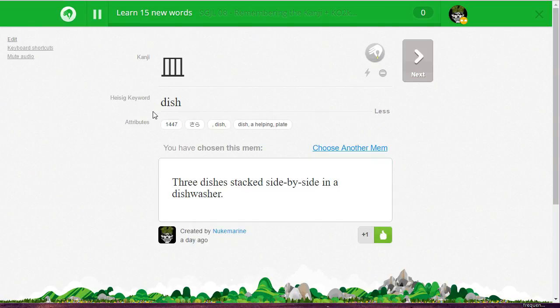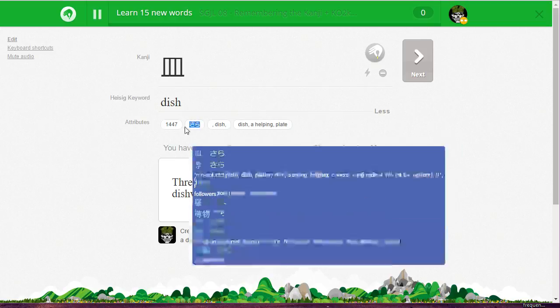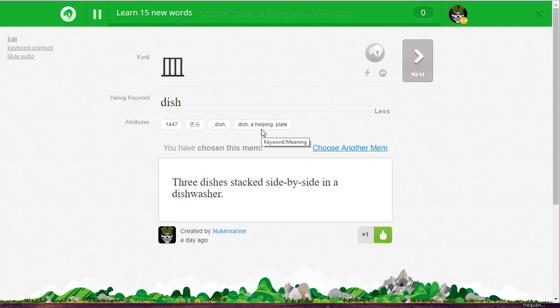So this is dish. It looks pretty simple. It almost looks like a drying rack for dishes, like if you wash your dishes, you'd stick them into this drying rack. It looks like three dishes in a drying rack. But yeah, this is dish. It could also be a helping of food, or a plate.